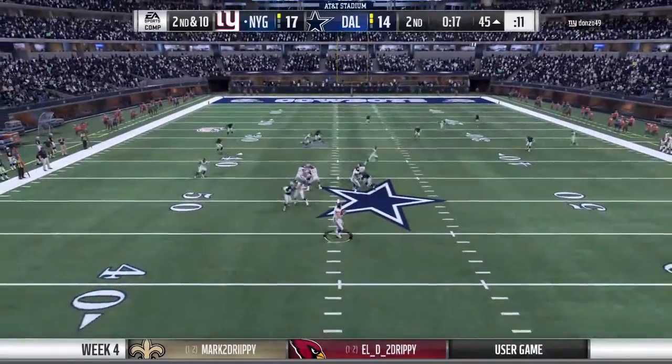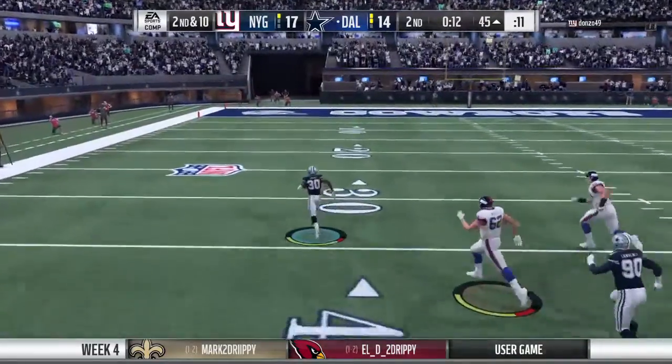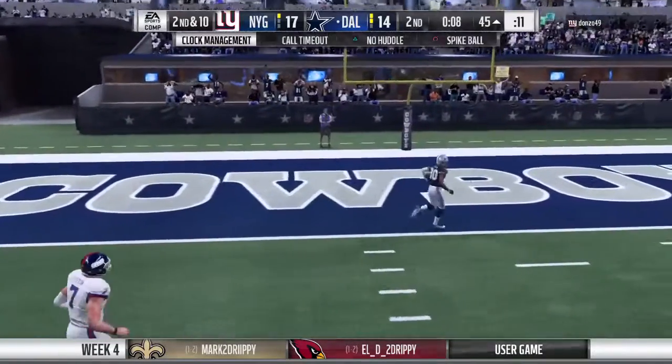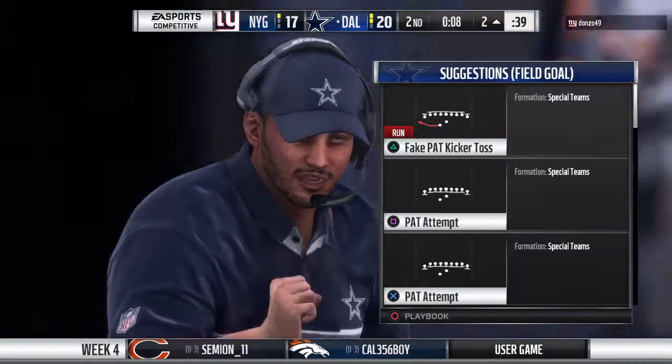He'll try again with the arm here on second down. He rifles one that's intercepted. Picked off at the 39. Past the 20. 10. And he takes this one back into the end zone. And the Cowboy defense has a touchdown.